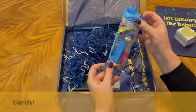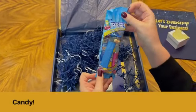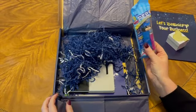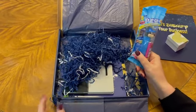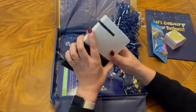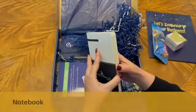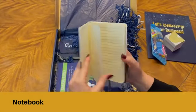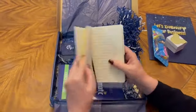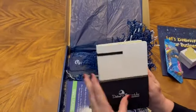There's candy, Pez candy. It's a Mickey Mouse Pez candy with a couple of refills. See, this didn't cost very much, but it's such a nice touch, especially for people that have kids and things like that. This is a Deliver Service Now Institute notebook. And it's a really nice notebook with the ribbon placeholder and all that, with really high quality paper.